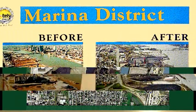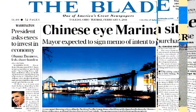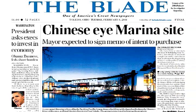This next photo shows the Marina District before and after major work was done to clean up and revitalize the area. Mainly it shows the Toledo Edison Acme Power Plant and its location in the Marina District. This is the Toledo Blade front page on February 8, 2011, showing Chinese interest in the Marina District as well as the docks area just to the south.